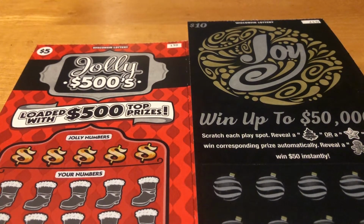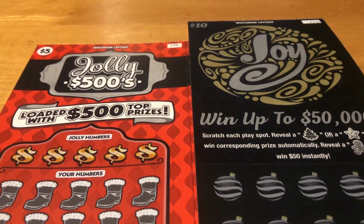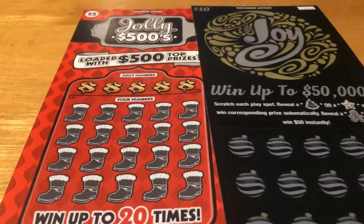WILottoScratcherPatty is back again. This time I did find the last two holiday tickets to come out for the Wisconsin Lottery. We have the $5 Jolly ticket and the $10 Joy ticket. So I'm excited to play these. I think they're very pretty tickets.